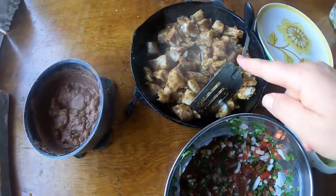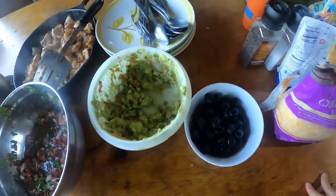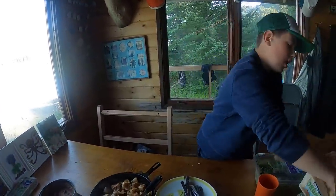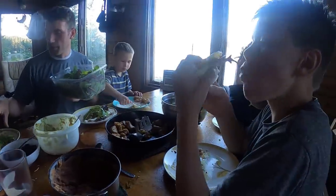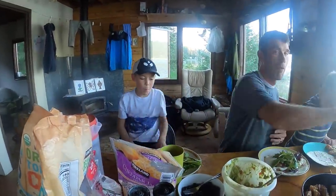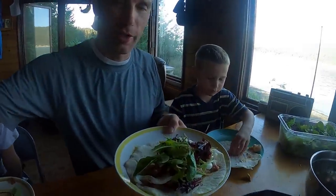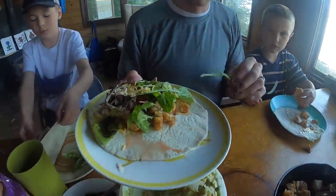All right, we got our fish tacos, our pico, guacamole. Spicy pico. Hunter's enjoying the spicy pico. Here, Weston, have a little bit of that. Can I just see your beautiful taco before you eat it? I kind of covered it up with, see all the fish there.